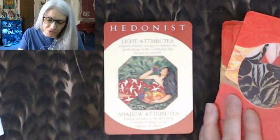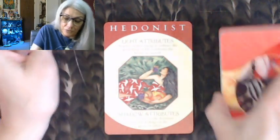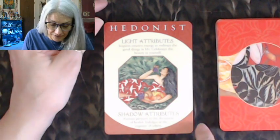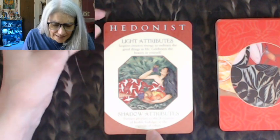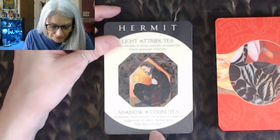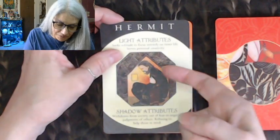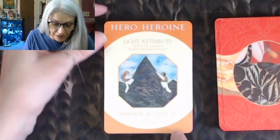I have unfortunately witnessed actually someone who was a counselor that was seriously toxic and codependent and manipulative, and it's a scary thing. Hedonist. Hermit. Sorry. So the difference between solitude and isolation there. Hero, heroine.